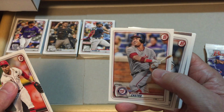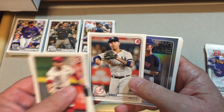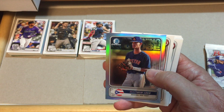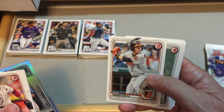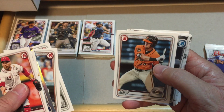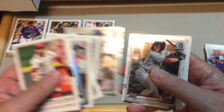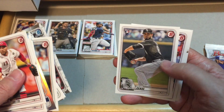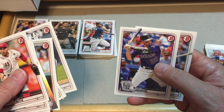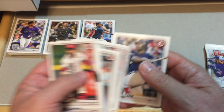Okay, Joey Votto, Starlin Castro, Gleyber Torres, and we have a Matthew Lugo spanning the globe. Ryan Mountcastle, Dane Dunning, Hunter Bishop, Cannon Smith, Nolan Jones, Dylan Cease rookie, Nolan Arenado and Lorenzo Cain.